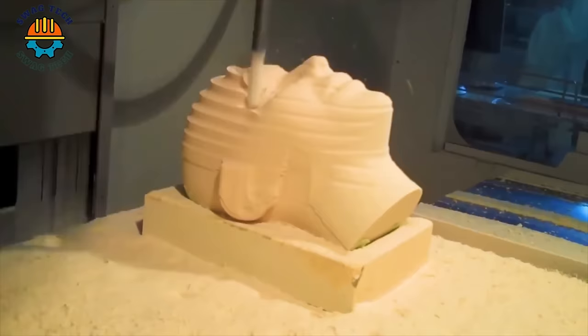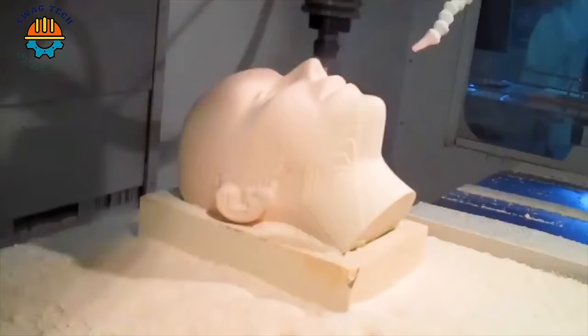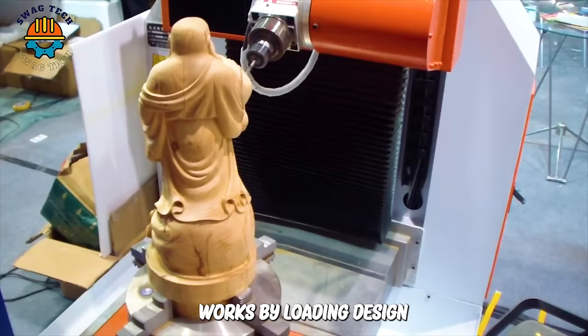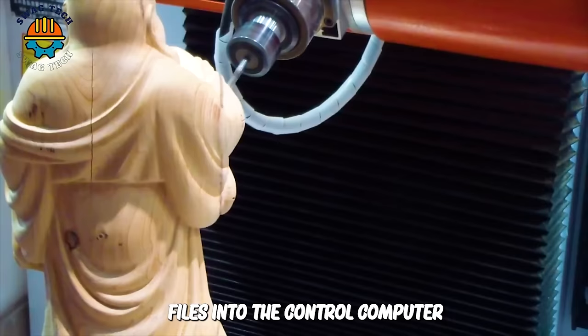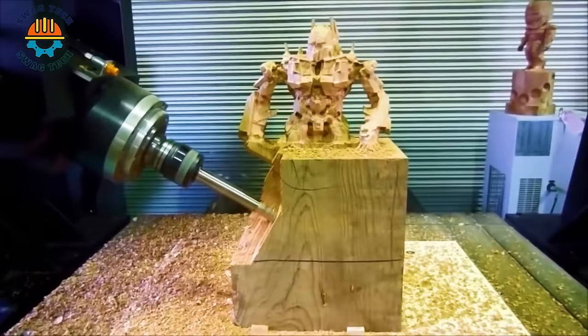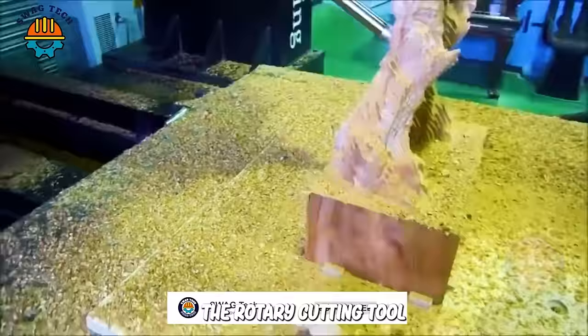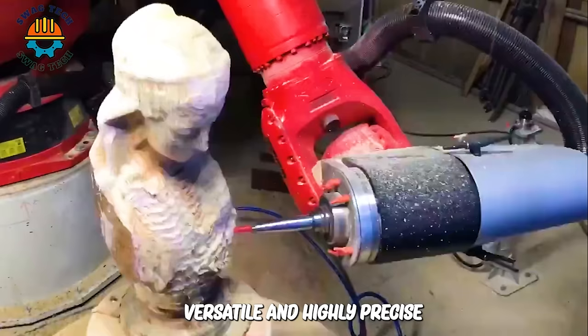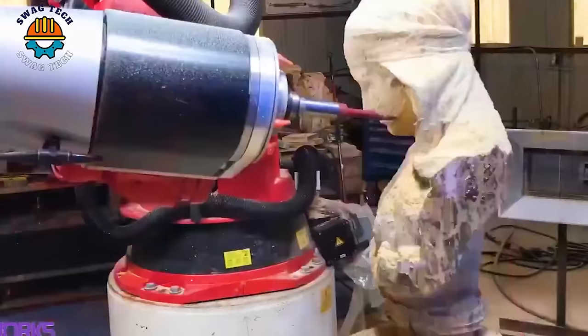Equipped with a precision rotary cutting tool, the CNC router removes material and shapes it according to pre-programmed designs. It works by loading design files into the control computer, which converts them into movement commands for the router. The rotary cutting tool quickly carves through materials, creating complex details and shapes as required. Versatile and highly precise, the CNC router crafts products such as signs, doors, engraved panels, and intricate interior details with smooth contours.